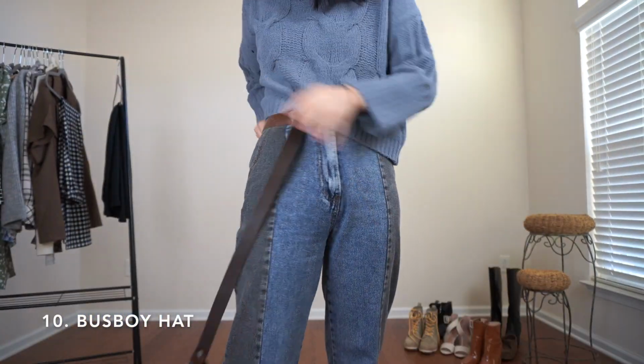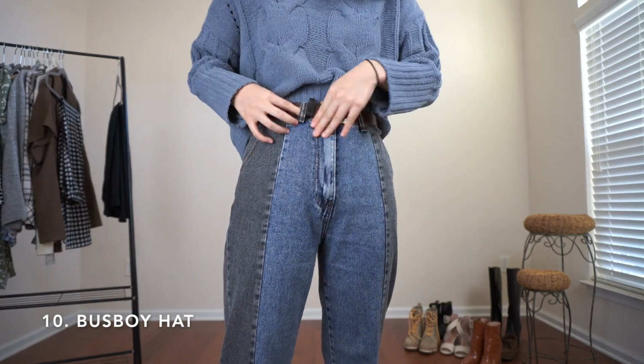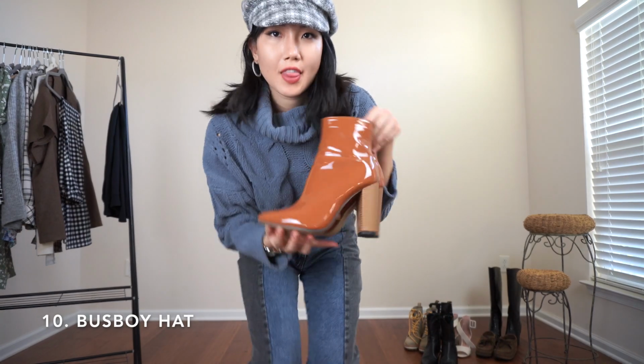Anyways, we're gonna move on to the next outfit with the same cut and sew jean, except I'm gonna pair it up with a nice crisp blue turtleneck. God, I really like blue this season, huh? And to spice up the look, I paired it up with these orange shiny booties.